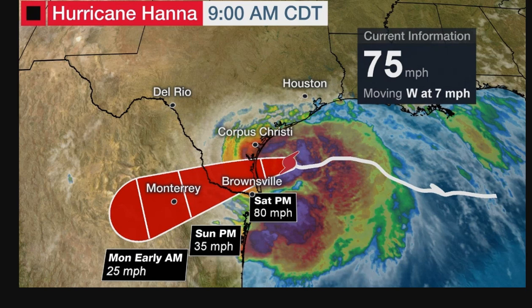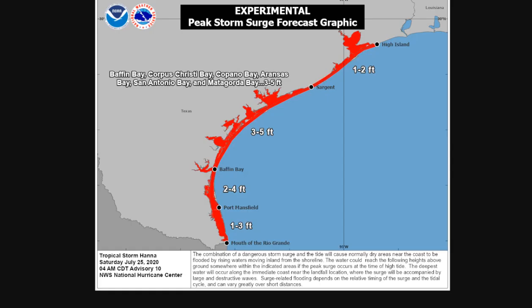I would not rule out the possibility of them going to 85, if not 90, if this continues to slow down. Storm surge now has not updated. We now have 3 to 5 foot storm surge like I predicted here. I did predict 3 to 5 foot storm surge, and there it is for Corpus Christi. Let's just say it is going to be 5 feet of storm surge.